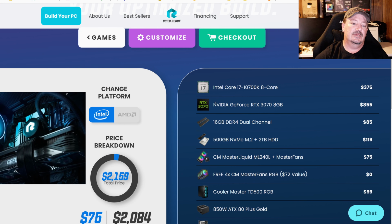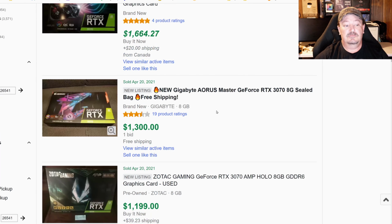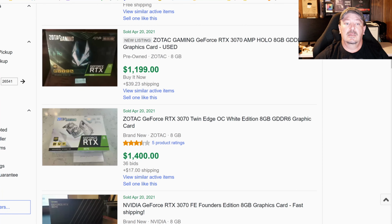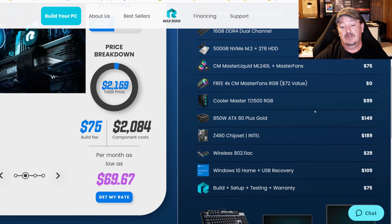But the big kicker is right here, the graphics card. I skipped over this while I was reading down through that for you: NVIDIA GeForce RTX 3070 8 gig for $855. You want to go buy one off of eBay for $1,500, $1,600? Or do you want to get one for $900? This is why I'm saying this is a budget option, because you can't get any form of RTX 3070 for $855 right now. So that is a pretty good budget option to be able to get one of these pre-built systems.